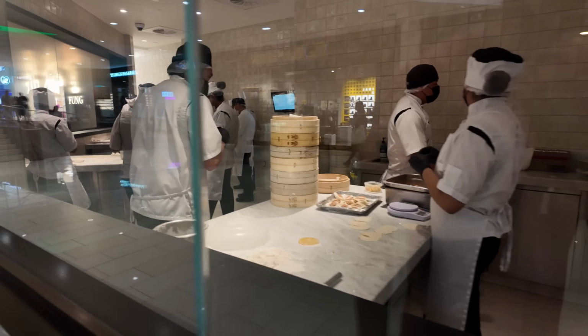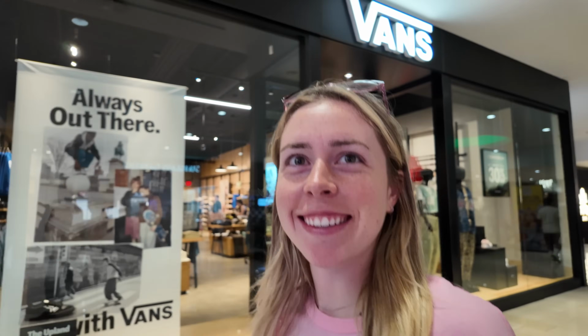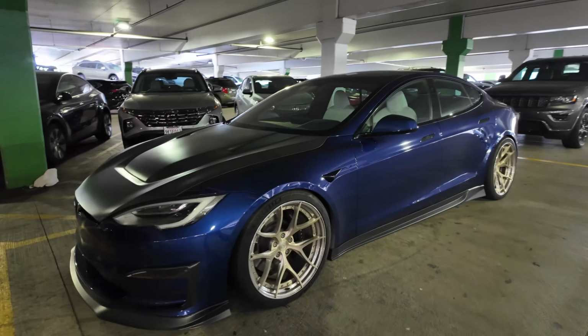We're gonna try to get some Din Tai Fung because Christine's never tried it before. And it's pretty darn good. Oh no, 44th on the waiting list. Here we go, making the dumplings. Let's go. All right, what do you think? Din Tai Fung. 10 out of 10. It was pretty bomb. Oh, Tesla, how I love and hate you.